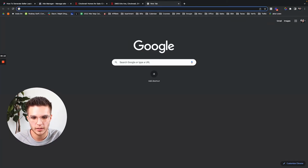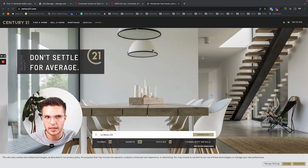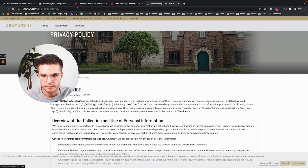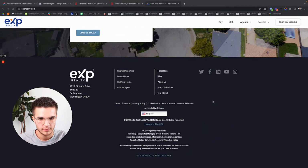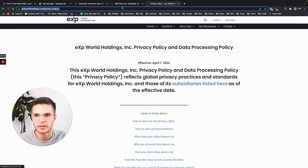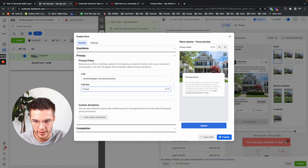If you don't have one, and you're at Century 21, you can just go to your brokerage website, and at the bottom there's going to be some sort of privacy policy right there. So you would just take that. If you're at EXP, you can come here, same thing. There it is. So if you don't have your own website for whatever reason, you can just go to your brokerage website and click privacy policy, and you just paste it here. Okay, so there it is. And then the link text, you just put privacy.